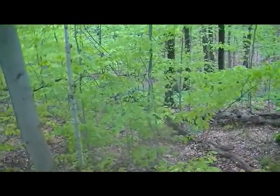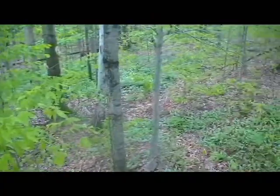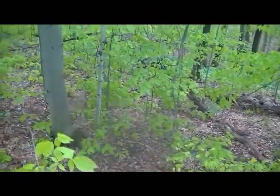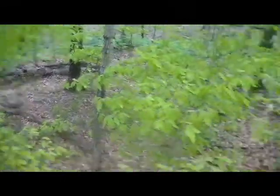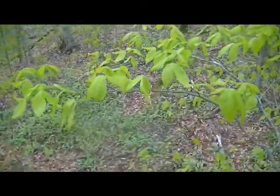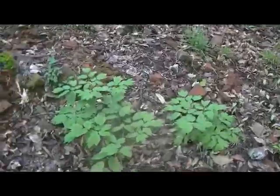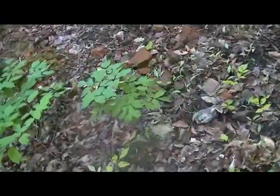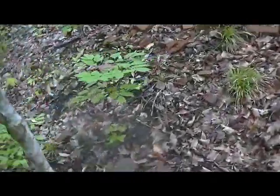View from my tree stand in May. Just out for a walk in the woods, and this is one of my tree stands that I have used unsuccessfully, I'll add. I should come and get it one of these days. You never know when you go hiking in the woods just what you're going to find.